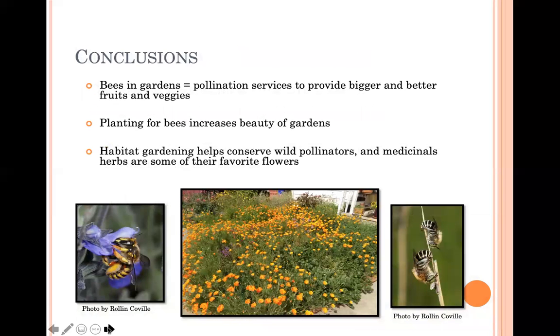All right, so some of our lessons, we know that bees in gardens are awesome because we get bigger, better fruits and vegetables. They also pollinate all of our wildland flowers. And I think bee gardens are beautiful gardens because they're basically just full of flowers. And really, when you guys make bee gardens, you're helping to conserve wild pollinators because over a quarter of California's bee species live in urban habitats. So by planting the right flowers, you're going to be helping to save the bees. You don't have to be a beekeeper to save the bees because we know that the beekeepers are helping honeybees, which aren't even native. So if you want to help save the bees, then plant a garden.